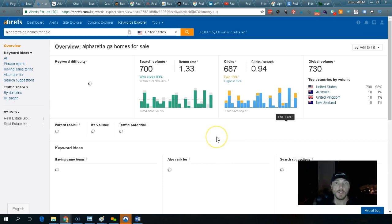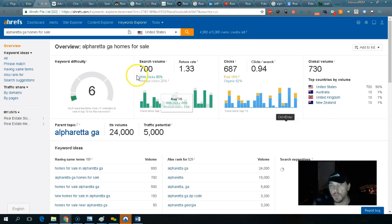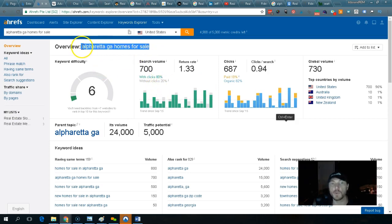Okay. So here's a really interesting detail for you that you need to know not only about Real Geeks, but about everybody that uses these kinds of websites. It's just an estimate, but it's a good estimate. Do you see here where this says with clicks and without clicks? Somebody that searches Alpharetta, Georgia homes for sale, 20% of the people that do that search don't actually click on a search result. So even though there's 700 searchers, we're removing 160 out of that right away.